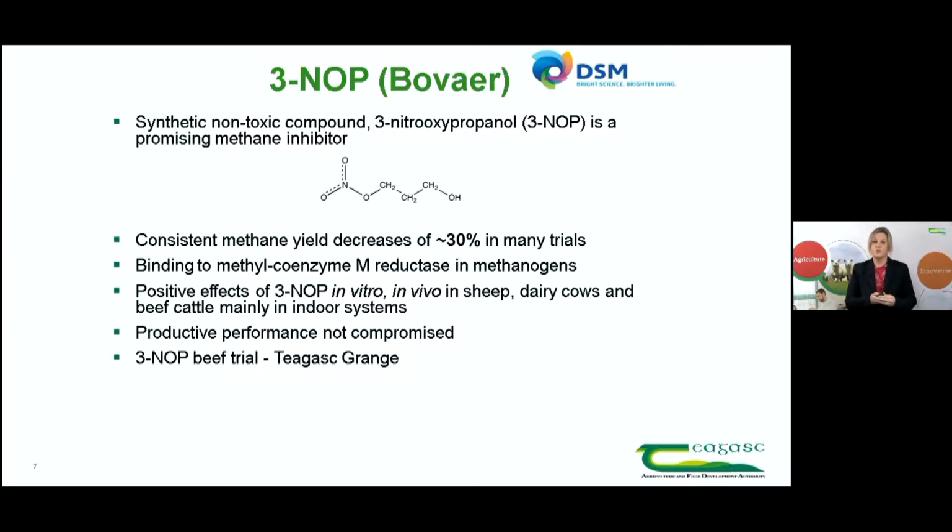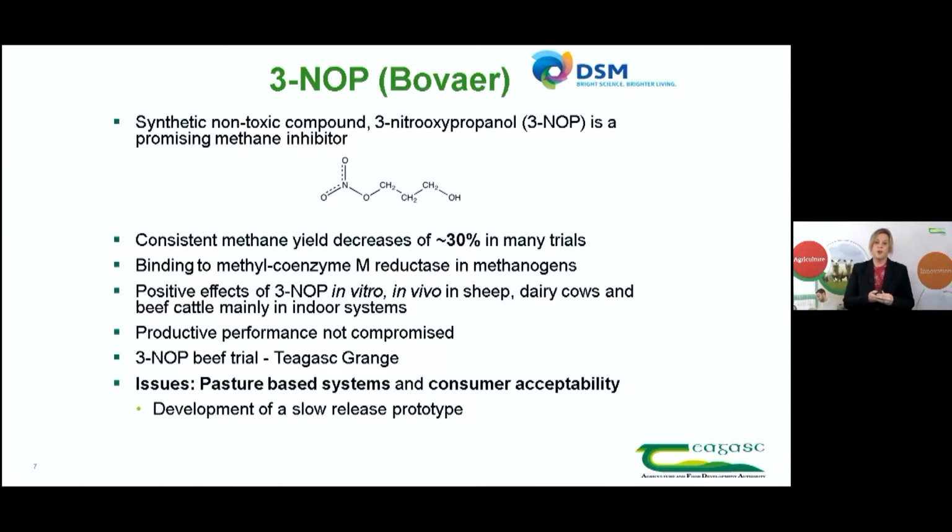We're also currently doing a trial on 3-NOP in Teagasc Grange, and we'll hopefully have results from this in the spring. But there are also issues around communicating with our farmers about pasture-based systems and being able to use 3-NOP in a pasture-based system. So they're trying to develop a slow release option for this, and also consumer acceptability. That means, how can we get around this idea of feeding a chemical in a diet? We need to communicate that there's no residues at the end of it.